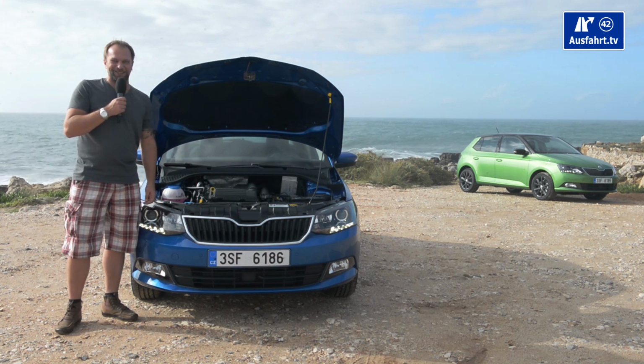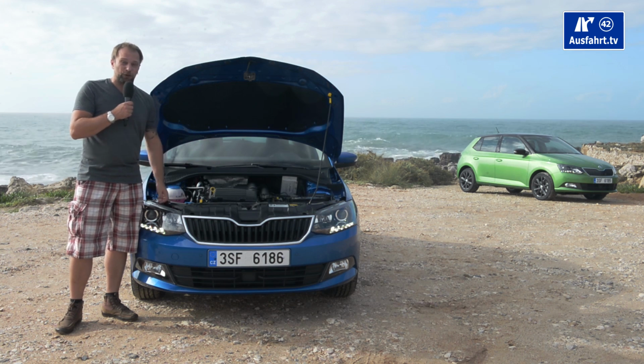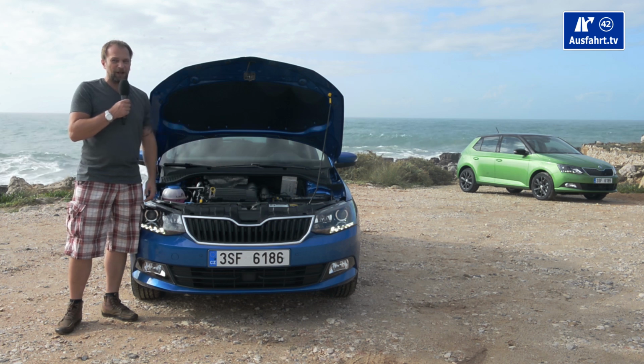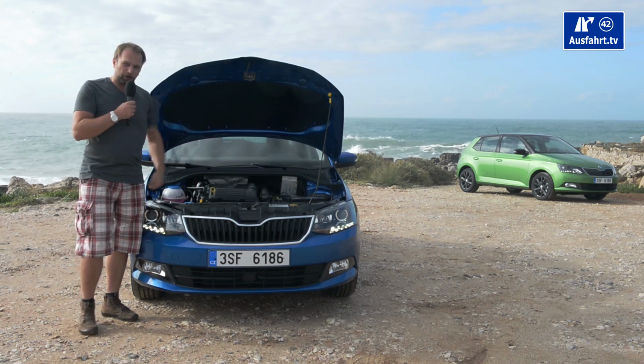This baby goes as fast as 182 kilometers per hour, but it takes 10.9 seconds to accelerate from 0 to 100. So no, it's not a race car, it's a small car. It's good for town driving. Let me show you around.